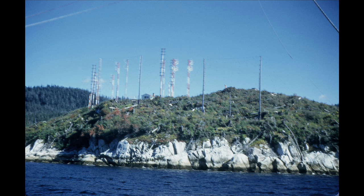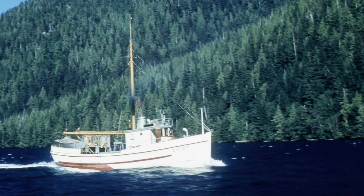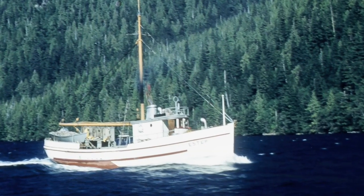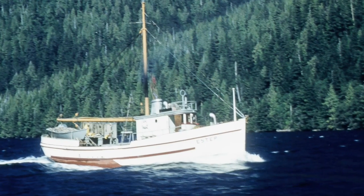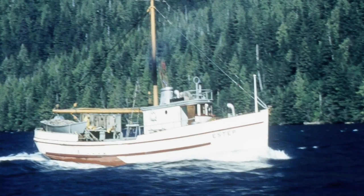And this one's out of place, so we'll skip past that for right now. What boat is that one? I think it's the Coolidge. And I'll zoom in on it here. Yeah, I think it's the Coolidge.